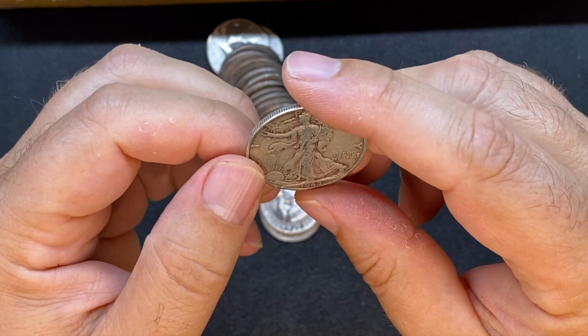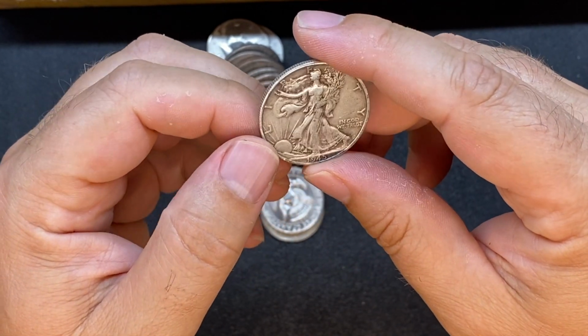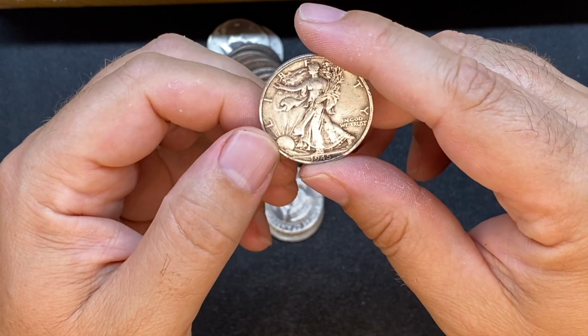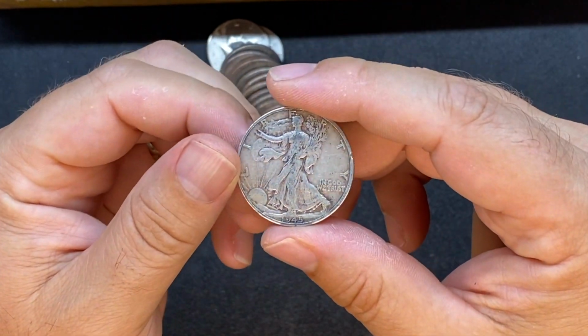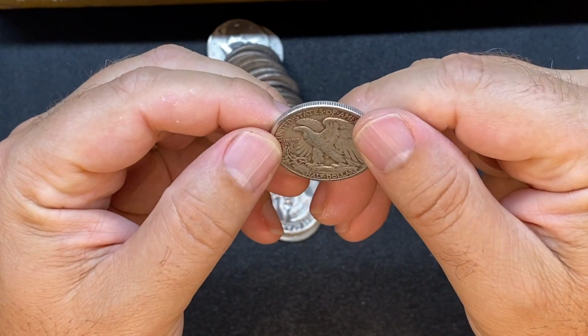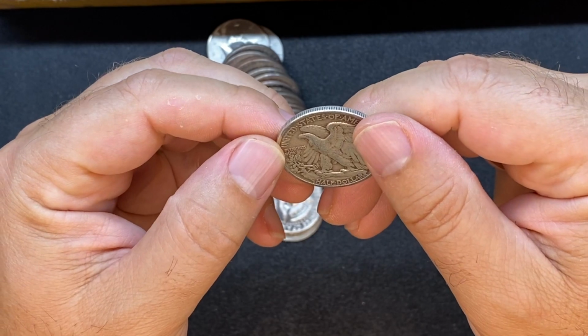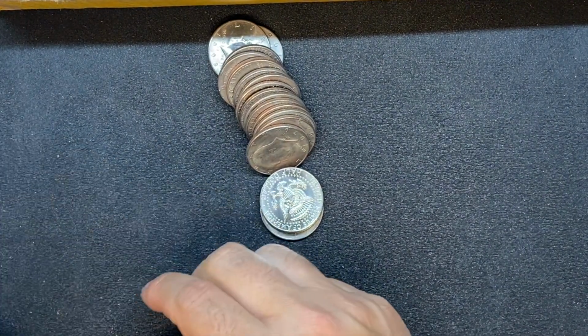I haven't found silver in quite some time, and I did post a box with two other String and Son rolls just in the last couple of days, and I did one off camera and didn't find any silver, so I'm very excited to have found this one. 1945. Let's see, is there a mint mark? There is. I can't tell. It looks like maybe a D. Anyway, I will check that.